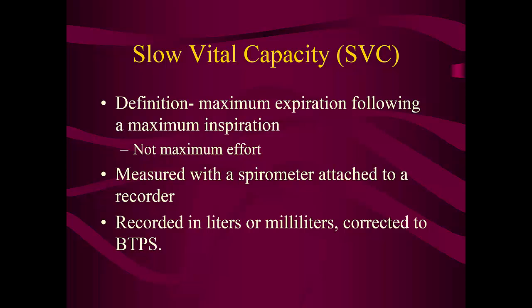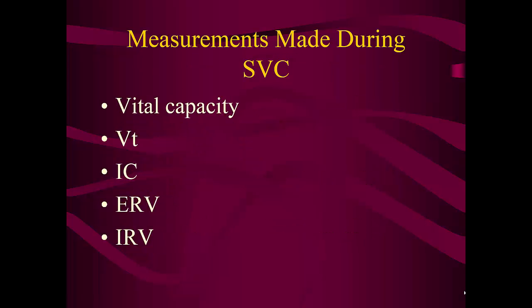So what it means by corrected to BTPS is we took the ambient value, multiplied it by the correct factor, and that changes it to BTPS, to body temperature pressure saturated value. During this slow vital capacity, we measure the vital capacity, the tidal volume, the inspiratory capacity, the expiratory reserve volume, and the inspiratory reserve volume.